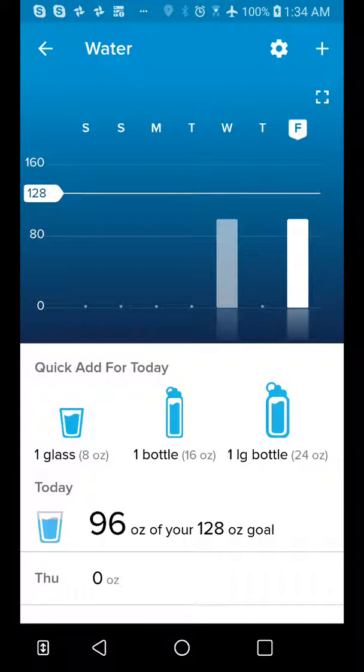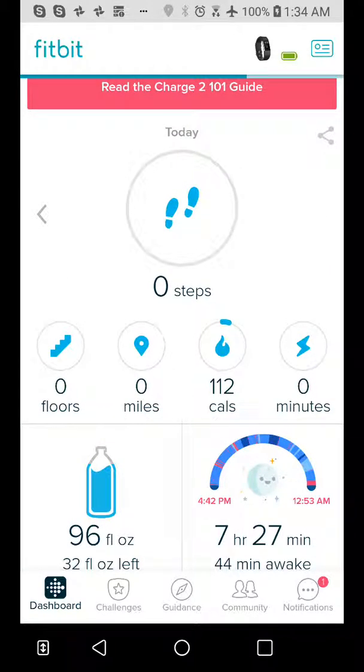I'll fix that later. Yeah, so this is today because I just woke up and I've been in bed. So it doesn't make, I guess on first look, you'll be like, what? 113 calories?